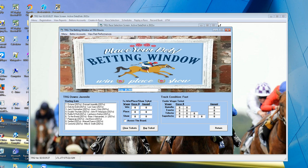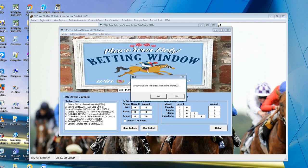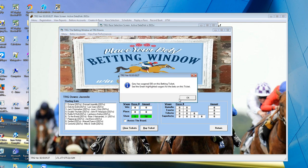And we're gonna do a safe wager. We're gonna go with Tiz the Bomb, horse 6. This show for $50, just to see if we can get any type of win today.